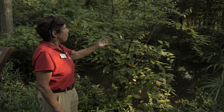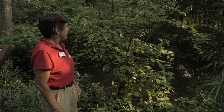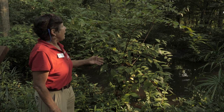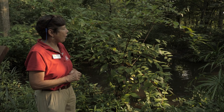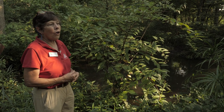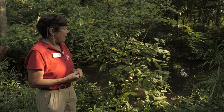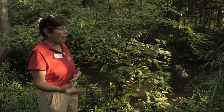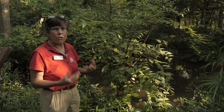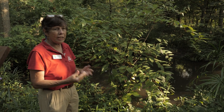This is buttonbush, or Cephalanthus occidentalis, and it is a nice little shrub that also can be multi-stemmed. It is a shrub that can grow in water, this one's right at the edge of our little pond, even in water about 1 foot deep. It can also grow on just solid ground, but it does like moisture. It does not do well in a really dry location. So it does like to have at least occasional or seasonal moisture.